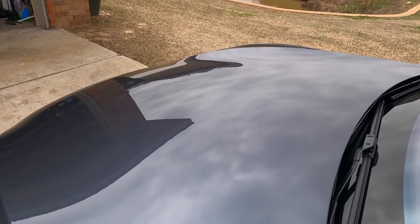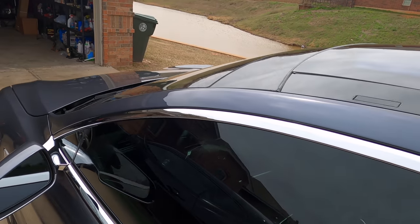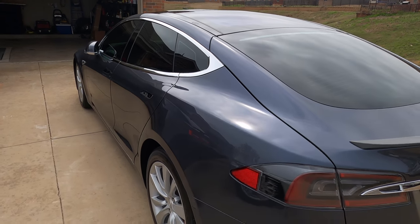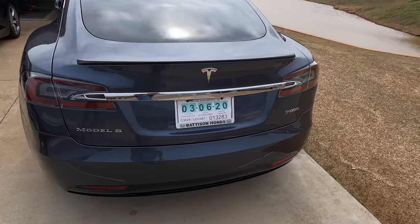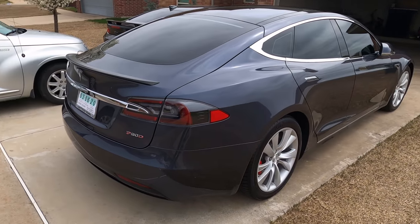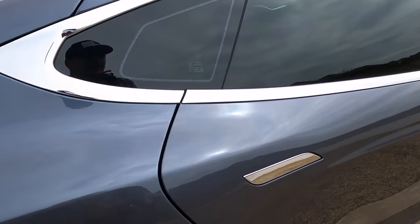This car, honestly, it probably looks better than it did when it rolled off the showroom floor. That's generally my experience with the Auto Spa LLC. The Corvette, when we took it in there, it was brand new and had so many defects in the paint. It literally came out looking better than it did the day I got it off the showroom floor. They did the whole car, interior as well.